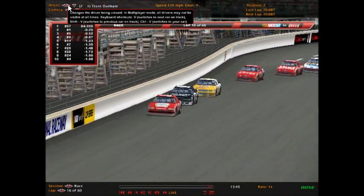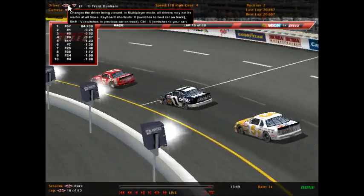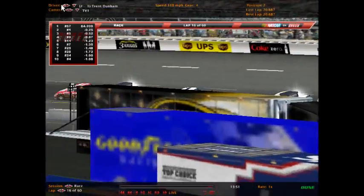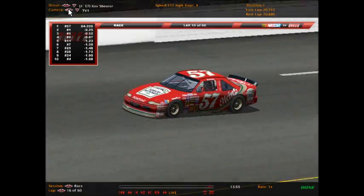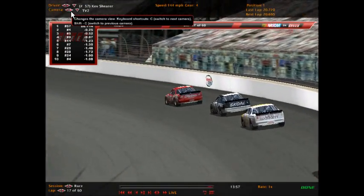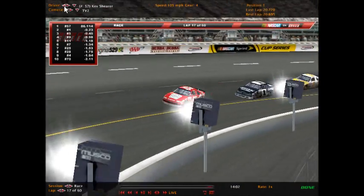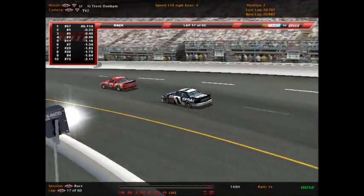Top 2 cars still have not changed. It is still Kev Shearer leading the race. Second position is still Trent Dunham, both of whom have yet to win this season. Shearer won once last season. That came at North Wilkesboro, and Trent Dunham collected one of his biggest wins, winning the Southern 500 at Darlington last season.